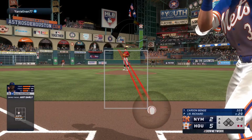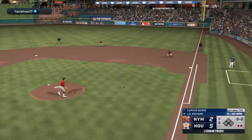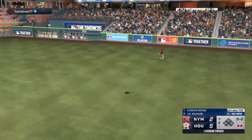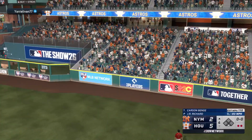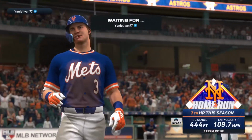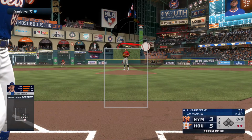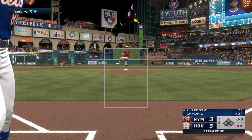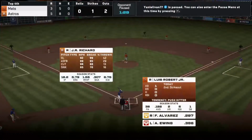Now it's the right fielder, Carson Benj. This one smoked on its way out of here. A solo shot. And they close the gap. It's 5-3. First pitch swinging.